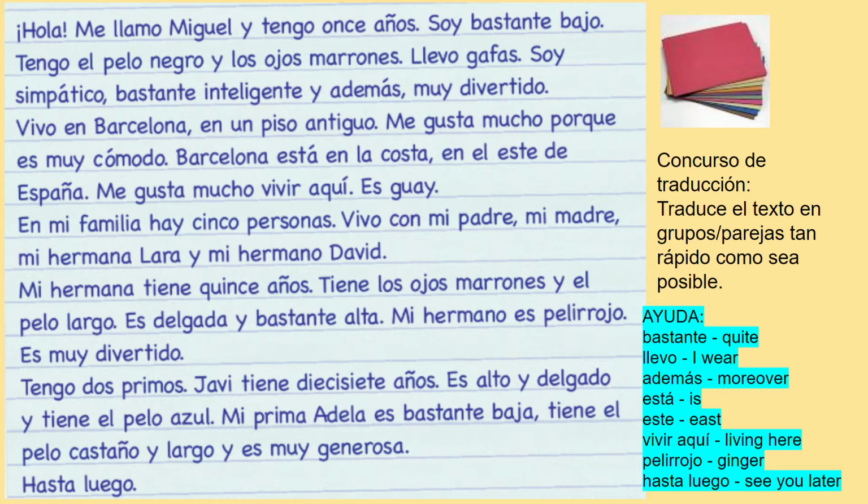Don't worry about doing this whole translation unless you want to. And you can see in blue, I've given you some help there at the bottom right where it says ayuda. So pause the video now, 5 minutes. How much can you translate? Off you go.